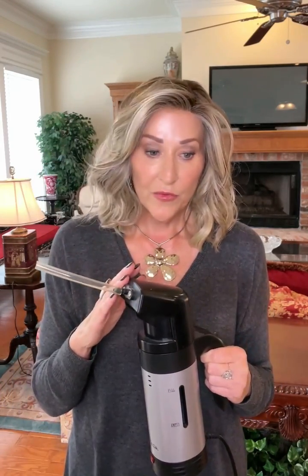I like this one just because of this nozzle. I can direct that steam exactly where I want it. That's why I prefer this, but you absolutely do not have to have that. Any steamer will work. This one, a regular garment steamer, will work as well. So either one, that's just the one I like, but you're going to have to put some steam on this wig at some point. And again, I have covered that in great detail, and you can always go back and watch those videos.